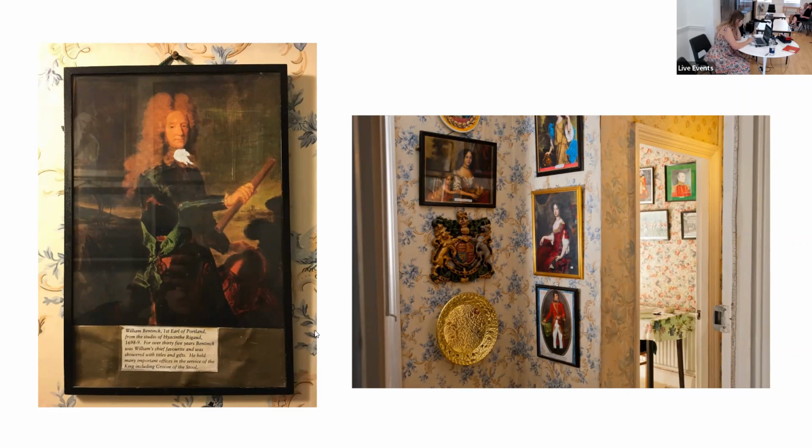So here we have William Bentinck. For over 30 years, Bentinck was William's chief favourite and was showered with titles and gifts. He held many important offices in the service of the king, including groom of the stool. And Bentinck comes up later on, so I just wanted to show you him now so that you'll see what Gerry did later on.